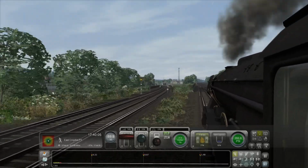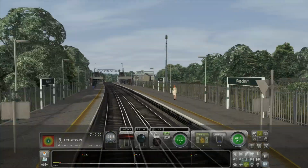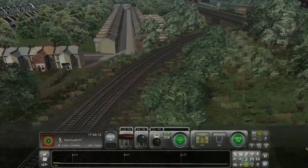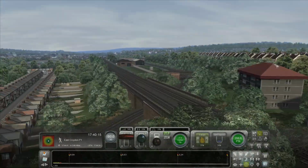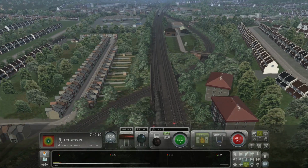They're going. What station's that? I'll be back in a minute, train. I want to know what station this is. Ah, it's Reedham. Of course it is. What else would it be? Does it connect to our line at some point? No, it goes underneath. Oh, it goes on. Does it go underneath and then connect? Yes. Okay. All right. That is really cool.